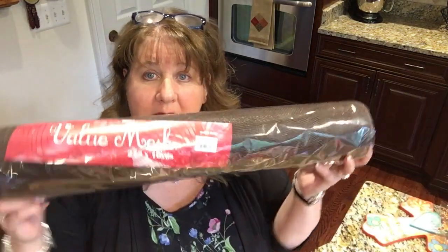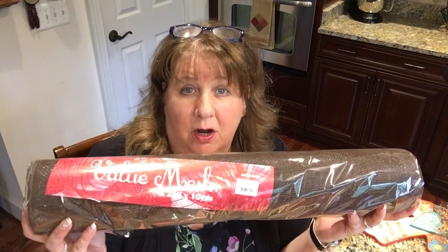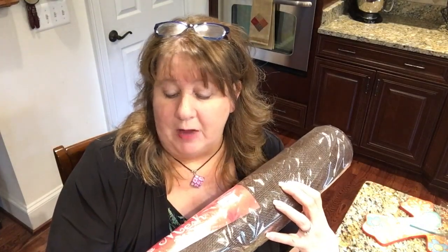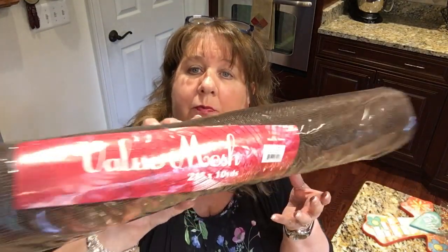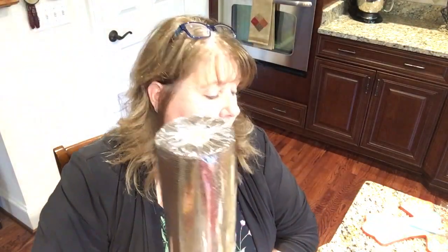All right, first thing is this brown deco mesh wreath. This was so cheap, like $3.75. So cheap for this, and it's really nice, and it's regular value mesh, it's called. So 21 inches by 10 yards. That's a good bit.